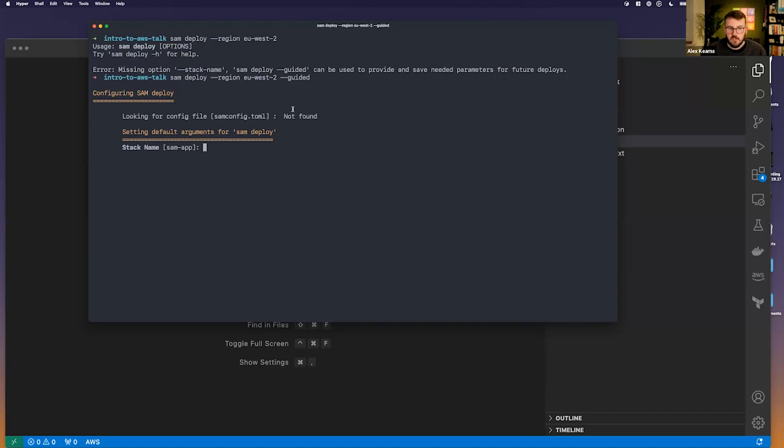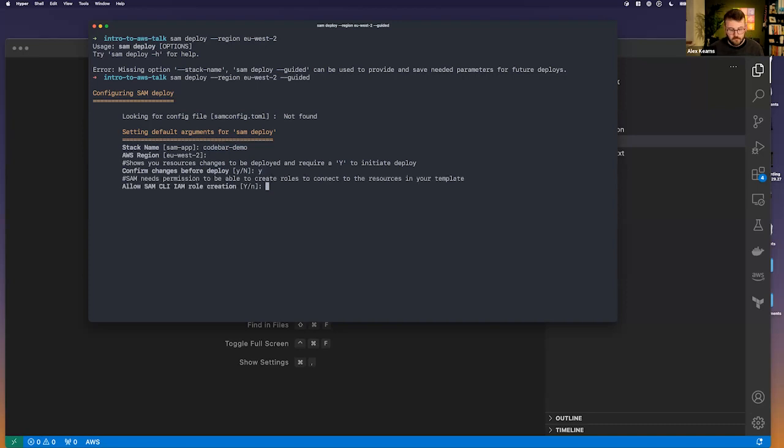Deploying a CloudFormation template into a stack is the same kind of idea. So we're going to set our stack name as codebar demo. We've passed our region to it already, so it's defaulted to that. We are going to say yes to this one because we want to see what's being created before we deploy it, just in case something goes wrong. We're going to say yes to this so it can create what it needs to create.